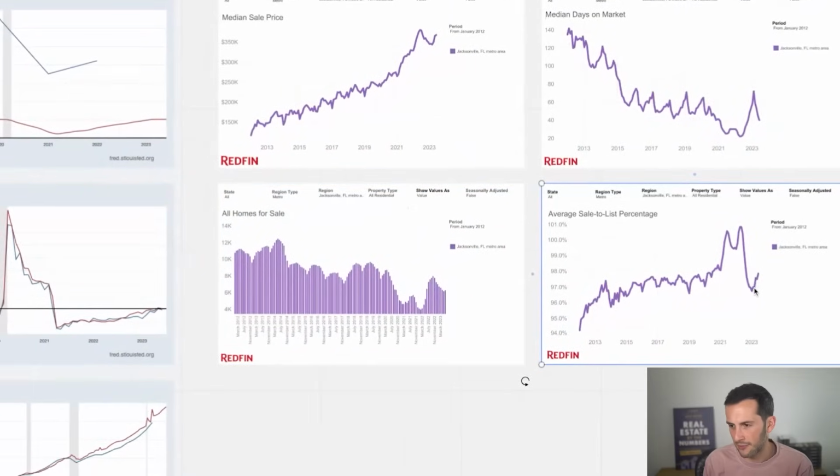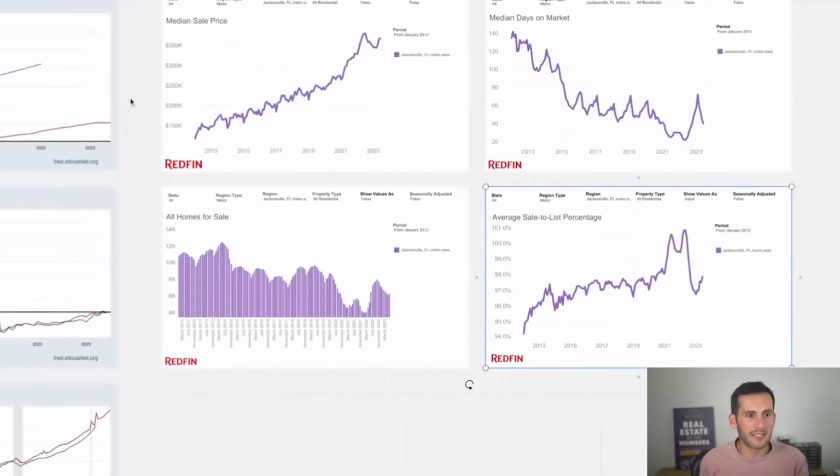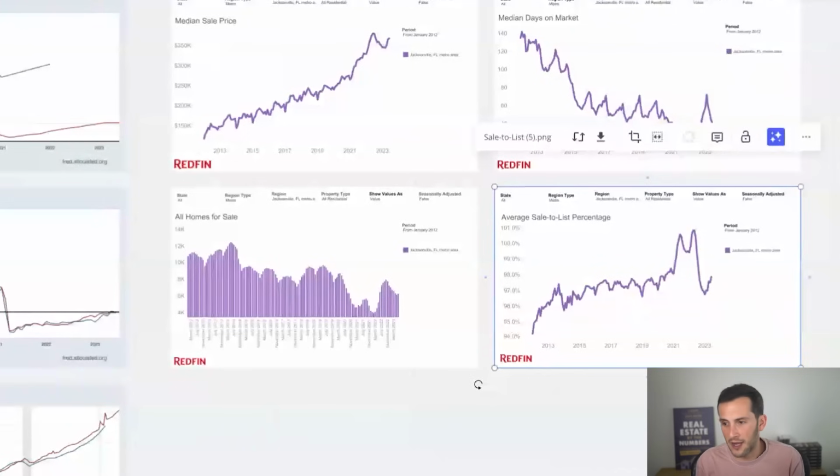The last thing I found interesting when I was doing this research before the video is this stat called the average sale to list percentage. And this basically measures, sellers can put their house on the market for whatever they want, and whatever they and their agent agree on. But what the property actually sells for obviously comes down to what the buyer and the seller can agree upon. And this shows what percentage of the seller's asking price is the final sale price. And you can see it's below 100% for Jacksonville. It's actually below 98%, which is well below the national average and indicates that sellers have unrealistic expectations right now.